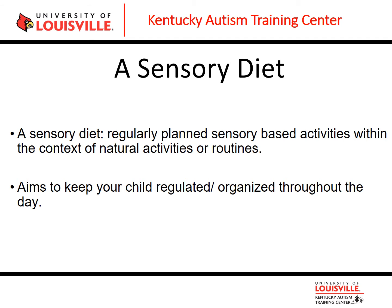I'm going to have activities at appropriate intervals. For some students I've worked with, that's every hour. For other students, it might be more frequent. It could be every half hour. It could be every 2 hours. It's really dependent upon what that student needs.